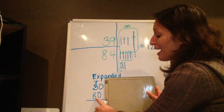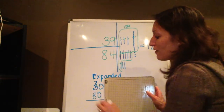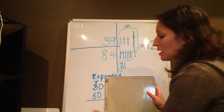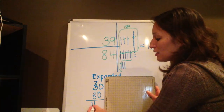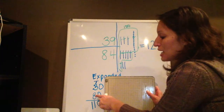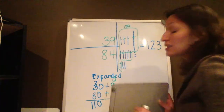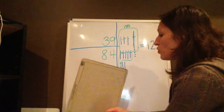I'm going to grab my big guy, 8, 9, 10, 11. 8 tens plus 3 tens, 80 plus 30 makes 11 tens. 80, 90, 100, 110. Done with the tens. Moving on to the ones.